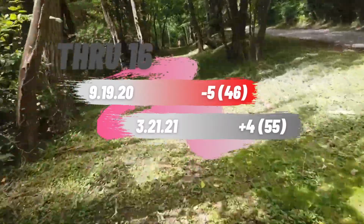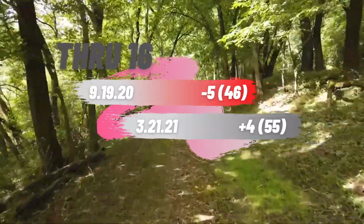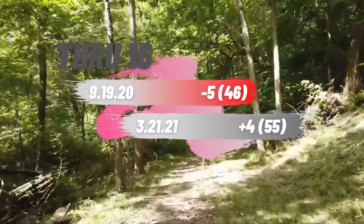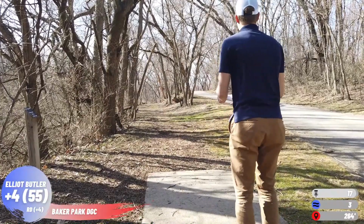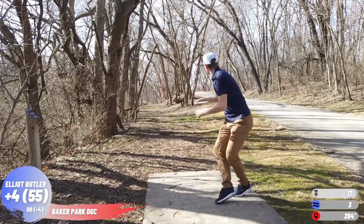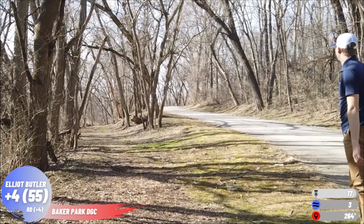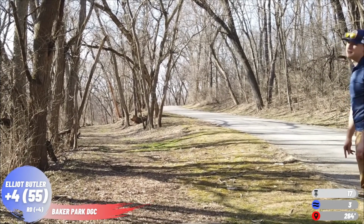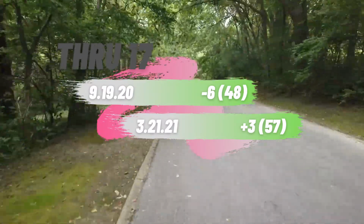So going into hole number 17, you have a sucker gap here, which I wouldn't take. I usually go over the road. There's less to kick you into the hill jail. So here I am going over the road. Very smooth release. I was very happy with that shot. It skips and parks itself at the basket. So it's been a tough round for me.